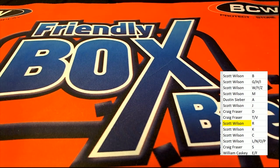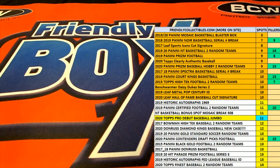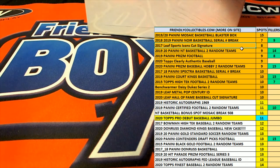The icons break. Here's a few links, and you can see on our countdown board things that are really close. Hall of Fame baseball icons.